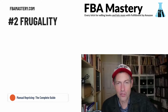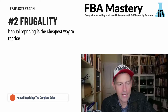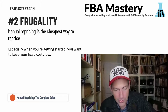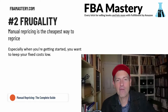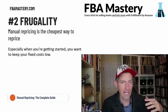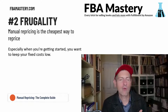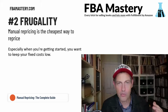The number two reason somebody might choose to manually reprice is frugality. I'm honestly kind of the worst offender, or best offender, when it comes to frugality. I'm frugal to a fault. And obviously manually repricing is the cheapest way to reprice your inventory because it's entirely free, except it just costs you, of course, your time. So especially when you're getting started, you always want to keep your fixed costs low. So a repricer is not going to be that first round of investments I would suggest any Amazon seller make when they start selling on Amazon, right? The first thing you want to do is invest in inventory, and then maybe listing software might be number two, or there's going to be a couple items you want to invest in after inventory. But an automated repricer is not going to be in the first two things I would suggest. So it makes sense that you want to put that off until you have some money coming in.